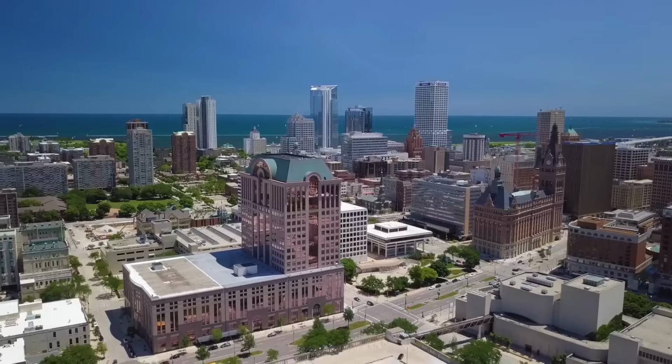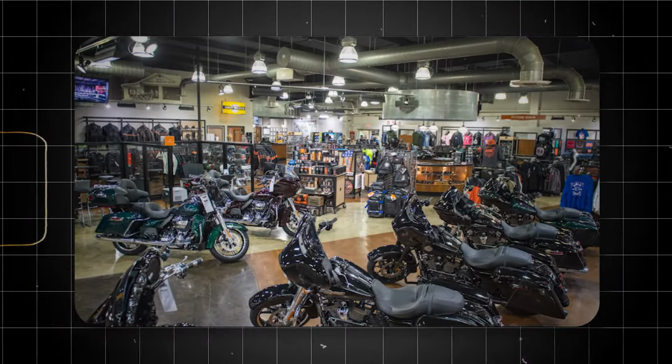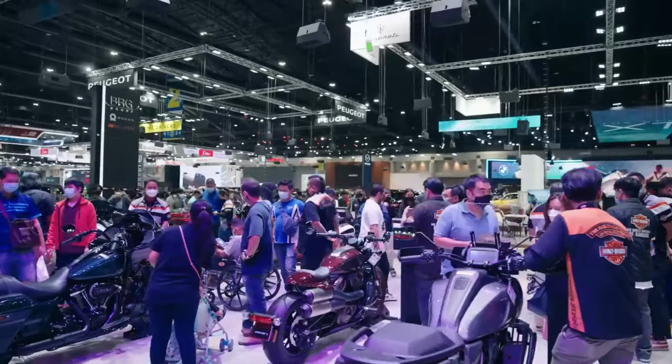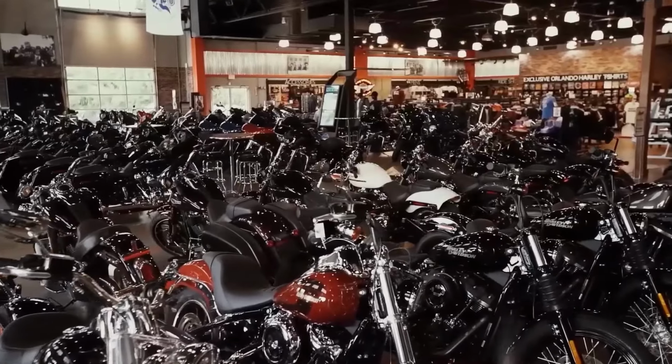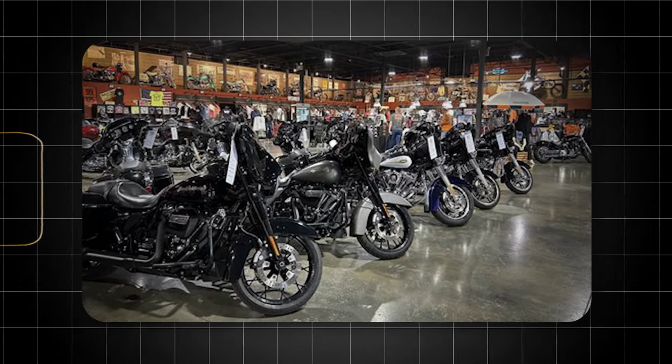To fix comfort, Harley created the touring lineup, luxury on two wheels. But luxury has a dark side, maintenance. The bigger the bike, the deeper the bills. Every long ride came with a reminder that Harley's smoothest road always led back to the service bay.